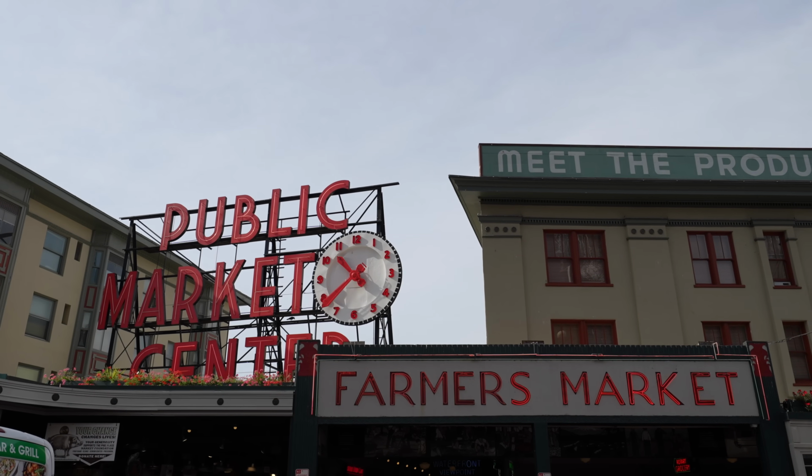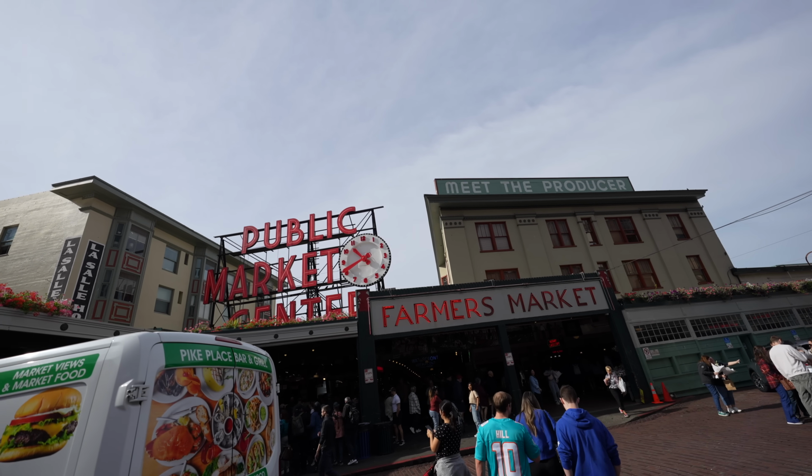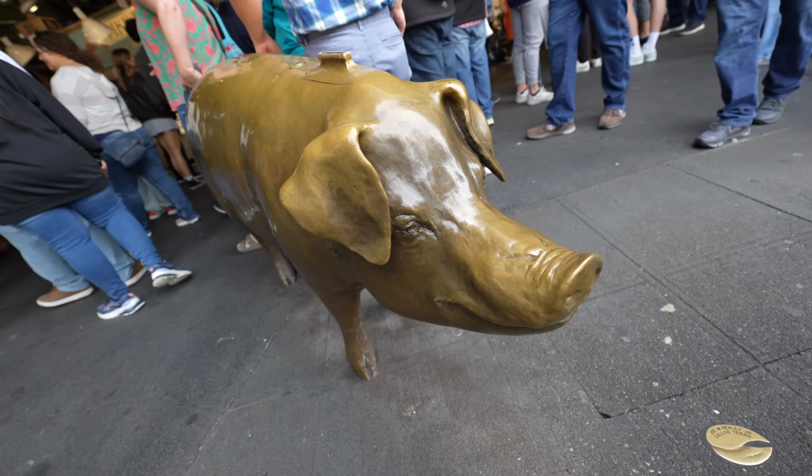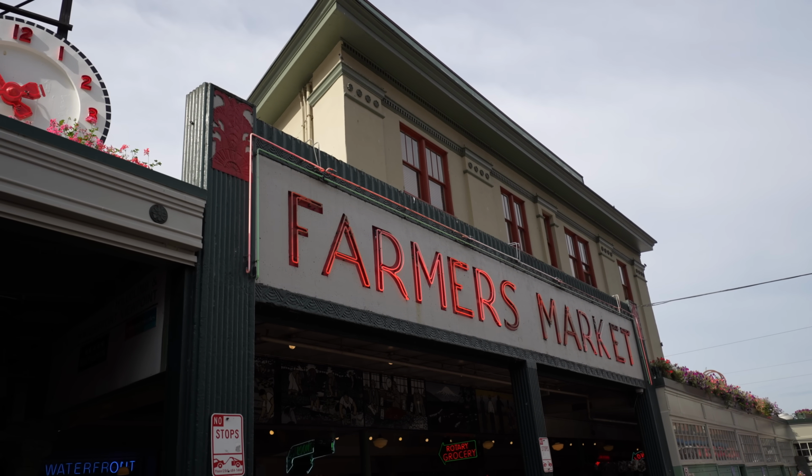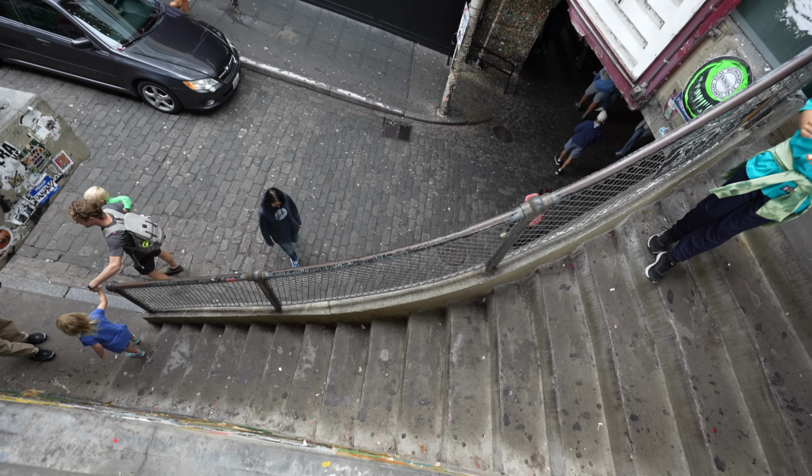Pike Place Market opened in 1907 and is one of the oldest continuously operated public farmers markets in the United States. It's built on the edge of a small hill with great waterfront views, and we're going to head downstairs first before exploring the market.